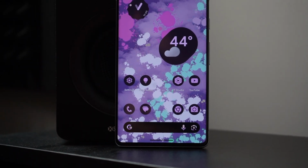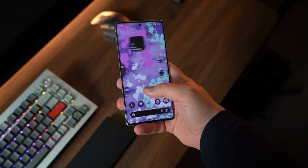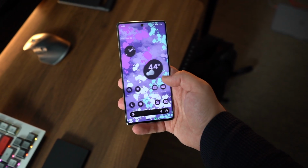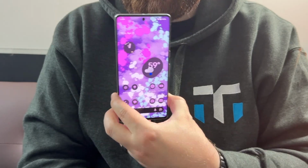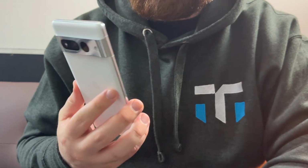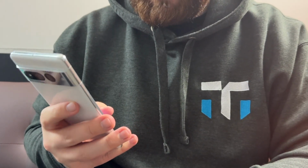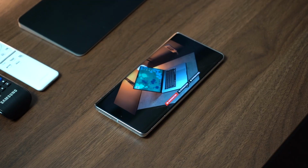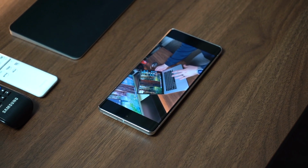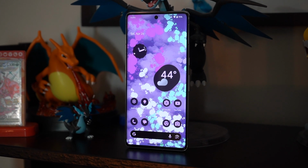And I believe that Google did extend the software updates with the Pixel 7 Pro just a little bit longer, so we should be getting a couple more years, I believe up to 5 years total of software updates with the 7 Pro. I could be mistaken, let me know in the comments down below, but it's been very good. Again, no hiccups, no stutters whatsoever. Now, obviously, if you put this side by side with a Pixel 9 Pro XL, then yeah, you're gonna see the difference, but honestly, I don't really care.